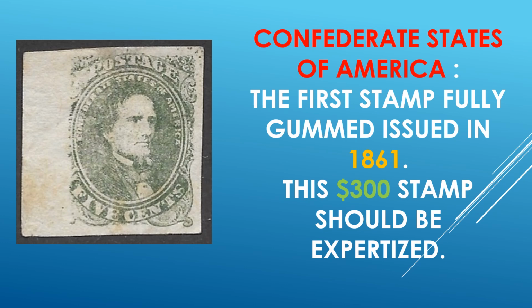And the Confederate States of America. The first stamp is fully gummed, issued in 1861. This $300 stamp, however, I feel should be expertized just to be sure. The gum is kind of crackly on the back, so overall it looks not very clear, but it doesn't look too bad. It could qualify for a genuine stamp, perhaps. At least I hope so.